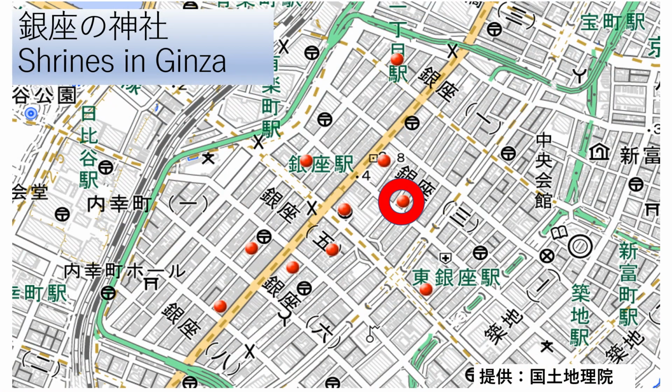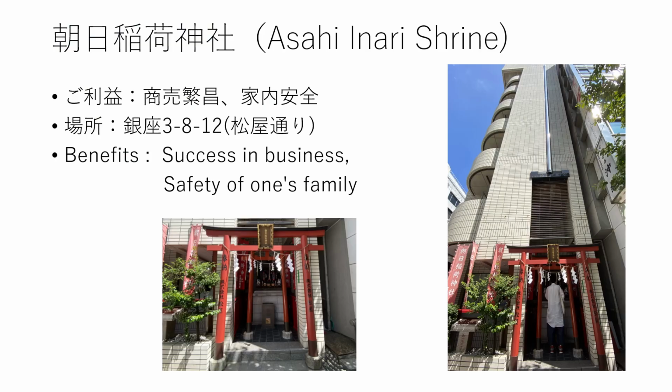The third shrine is Asahi Inari Shrine. I think this is the most popular shrine among locals, and it has a very unique design. This picture is of a worship hall. Its main hall is placed at the rooftop of a building.